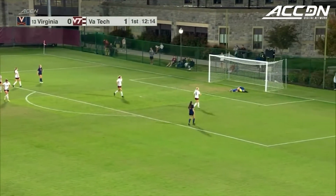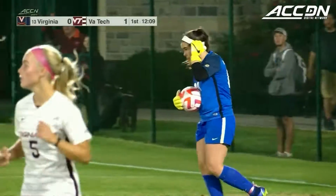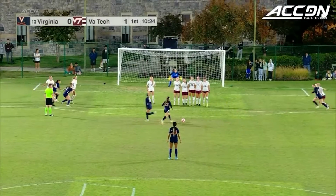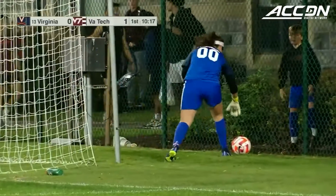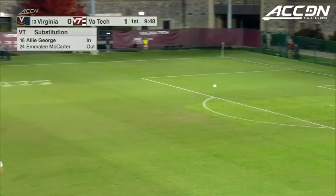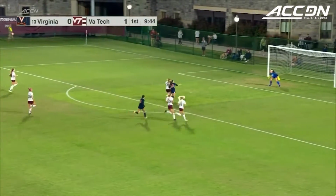Looking for the response outside the box, and it's Hargrove diving for it. It's Godfrey trying to tuck it in the corner. Hargrove had that covered regardless, but it's off target. We'll see Virginia Tech make a couple of changes. Allie George will come in. Here's Godfrey off to the races all alone.